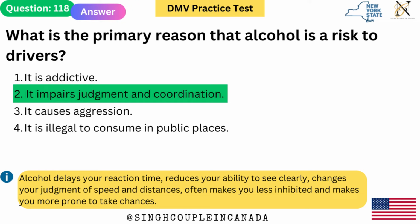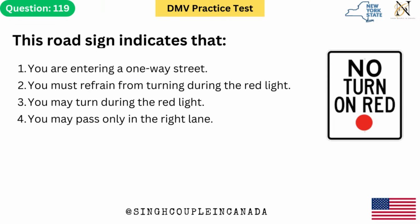Alcohol delays your reaction time, reduces your ability to see clearly, changes your judgment of speed and distances, often makes you less inhibited and makes you more prone to take chances. Question number 119. This road sign indicates that 1. You are entering a one-way street. 2. You must refrain from turning during the red light. 3. You may turn during the red light. 4. You may pass only in the right lane.